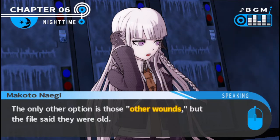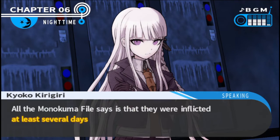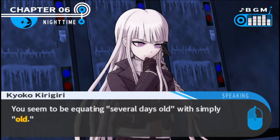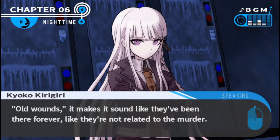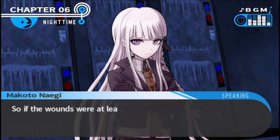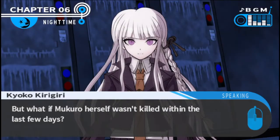The only other option is those other wounds, but the file said they were old. Where does it say they're old? Huh? All the Monokuma file says is that they were inflicted at least several days ago. I guess I don't see the difference. Well, the difference is immense, considering the impression they give. They seem to be equating several days old with simply old. But that doesn't quite follow logically. Old wounds makes it sound like they've been there forever, like they're not related to the murder. Are you saying they are? But we all got the Monokuma file right after she was killed, right? So if the wounds were at least a few days old, there's no way they could have had anything to do with it. What if Mukuro herself wasn't killed within the past few days? What?